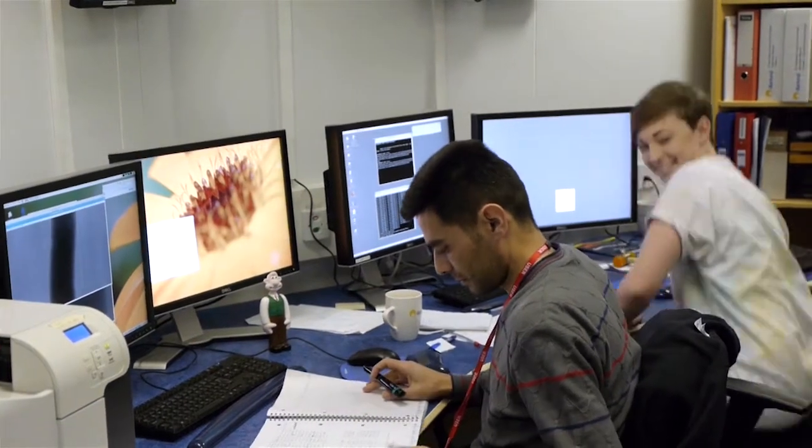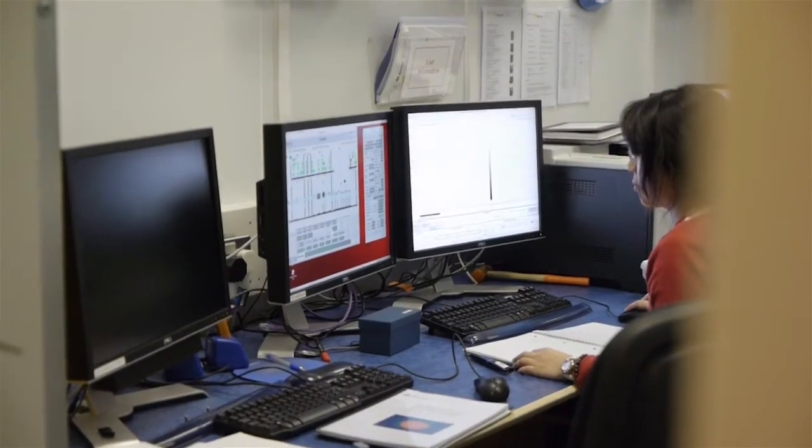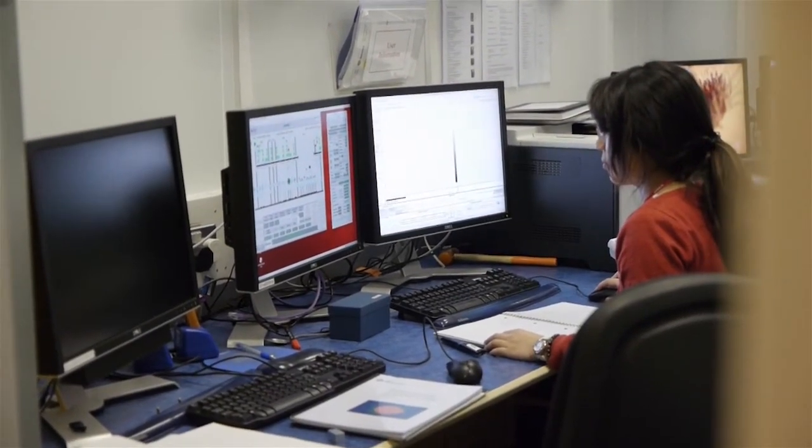I also like bringing my students here because they learn a huge amount just from the experience of being here and seeing how these kinds of measurements can be made.